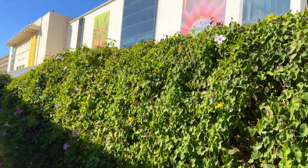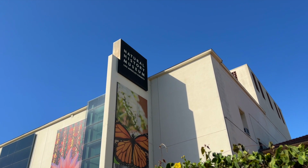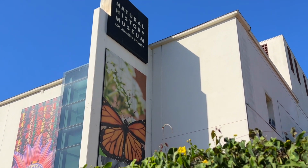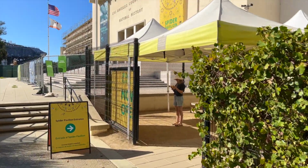As we were walking around the building, we noticed there were these kiosks right outside. However, this is not where you buy the tickets. You have to buy them at the main entrance of the museum where the general admission is.